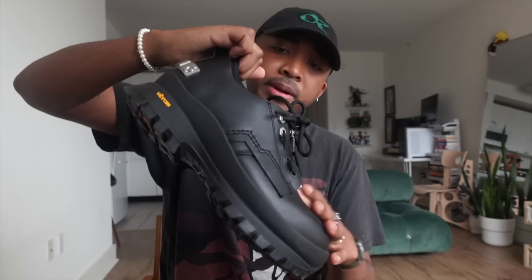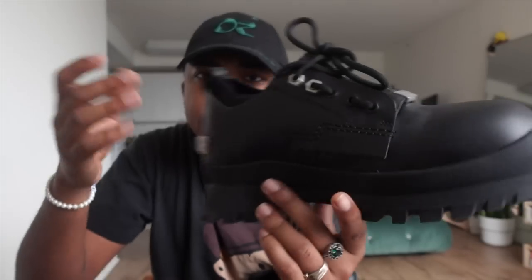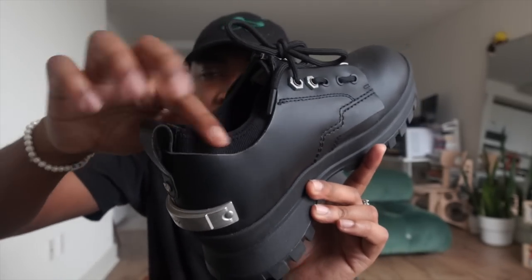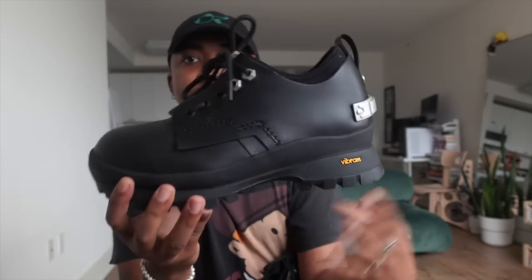It's a very good pair of boots for winter. So I think these are waterproof. Don't really quote me on that. Other details I can talk about is on the inside, there's this neoprene kind of inner lining. Helps in any way. But yeah, overall just a really beautifully crafted pair of boots.